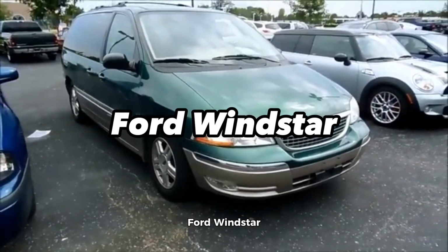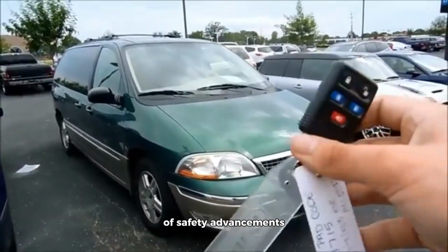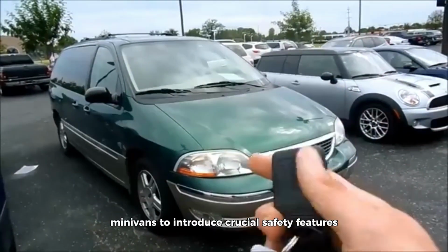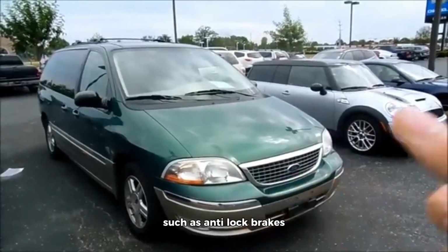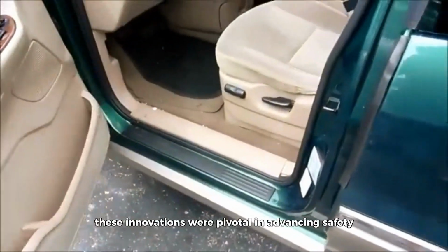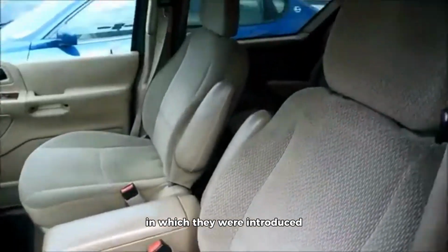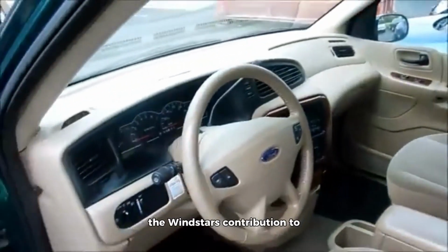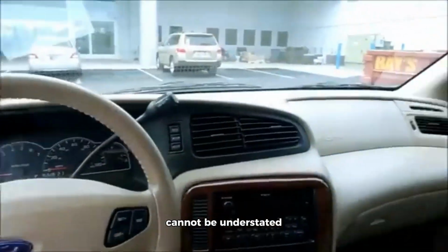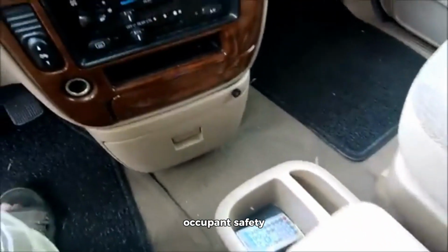Ford Windstar. The Ford Windstar, though from a previous era, was at the forefront of safety advancements during its production years. It was one of the early minivans to introduce crucial safety features such as anti-lock brakes and dual front airbags as standard. These innovations were pivotal in advancing safety, especially considering the era in which they were introduced. The Windstar's contribution to the widespread adoption of these safety features cannot be understated, as it paved the way for future minivans to prioritize occupant safety.